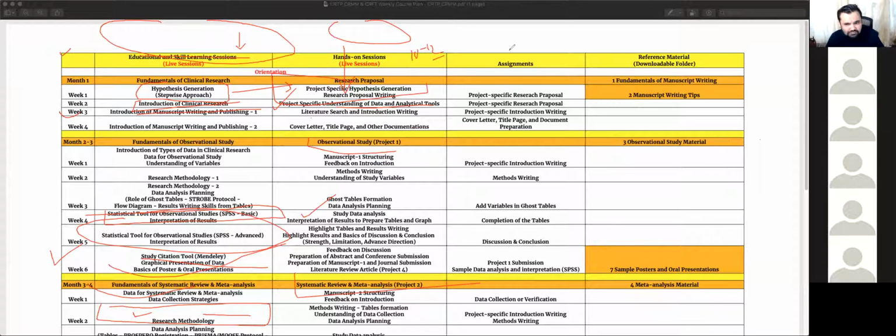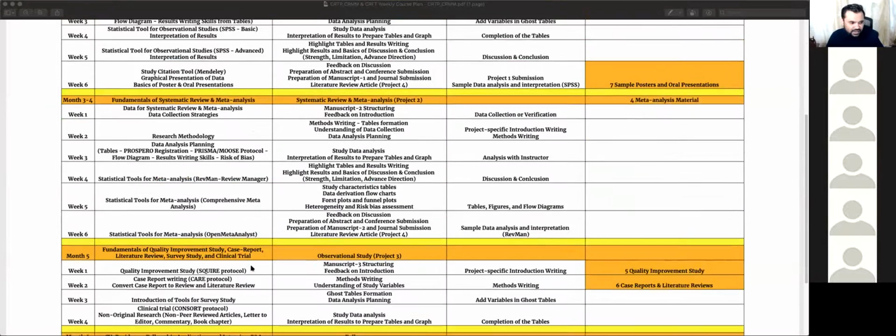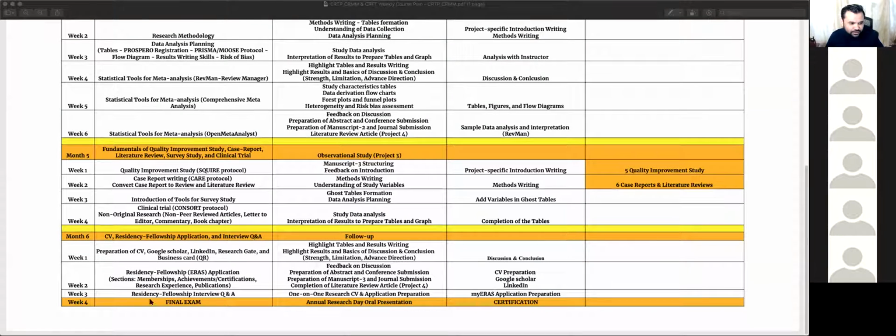And a few assignments will be given, along with reference material, so that you don't have to go out and find all those things. You can get everything in the classroom. And ultimately you will go for the annual research day, and once your presentation is done, we will provide you the certification. So it's a whole process.